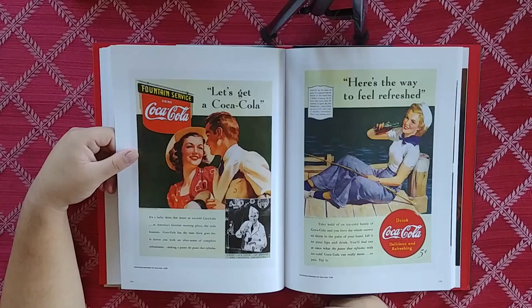"It's a lucky thirst that meets an ice-cold Coca-Cola." Ooh, a lucky thirst! "At America's favorite meeting place, the soda fountain, Coca-Cola has the taste thirst goes for." Oh, okay, yeah, dude. Thirst is like, yo, I'm hungry. I'm thirsty, dude, for some of that Coca-Cola, okay? "It leaves you with an after sense of complete refreshment, making a pause the pause that refreshes."